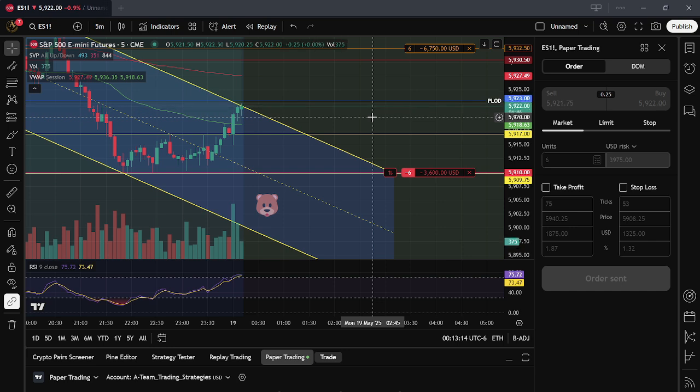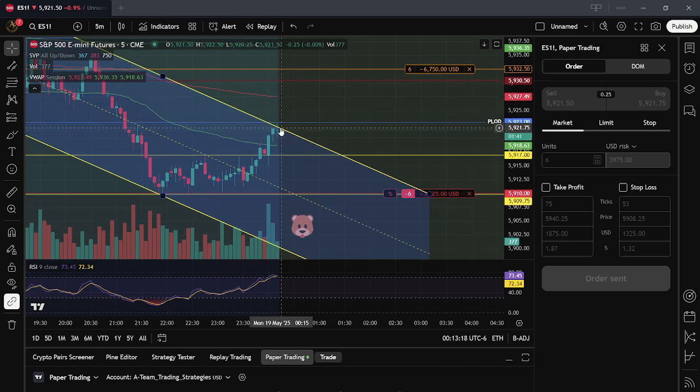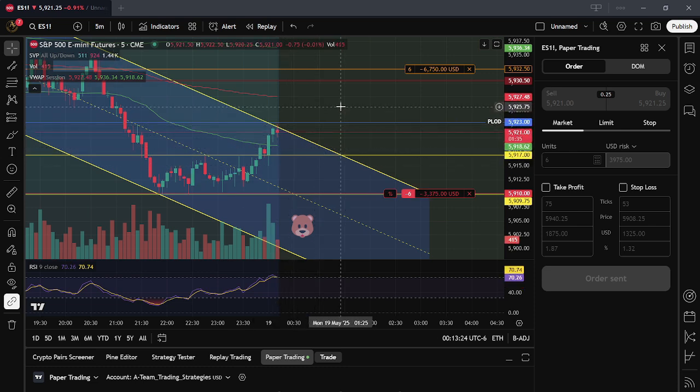I do expect a fast move down now, for sure. Hopefully within the next 10, 20 minutes. Oh, this sucks. Sucks so bad. Seeing resistance off of the previous low of day. So hopefully this thing will just start dropping soon.